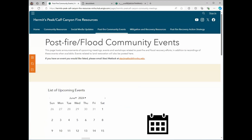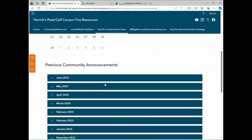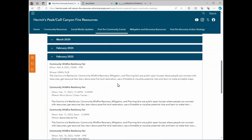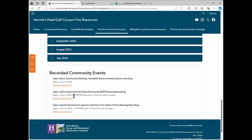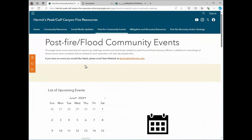In the post-fire community events tab, there is not information on any events here in June of 2024, but if we scroll down, let's say, for example, we look at February of 2023, there it shows the different events that were going on, location, etc. And if you scroll to the bottom, there are some recordings from 2022. And if you have anything you'd like to submit to be posted here, you can send it to Stacy Matlock, and here's her email address.